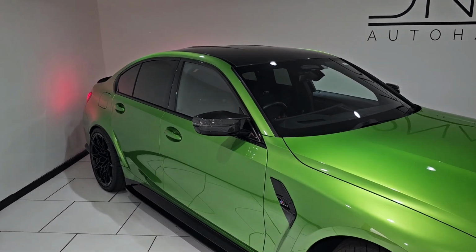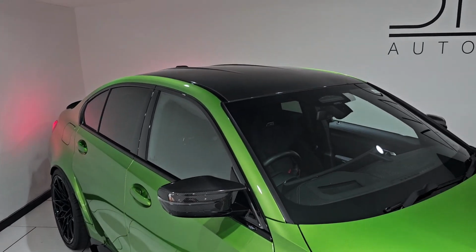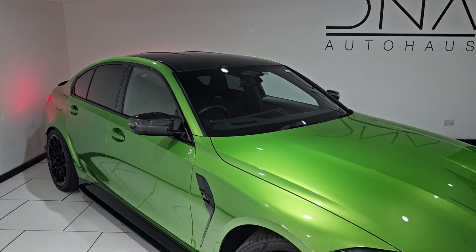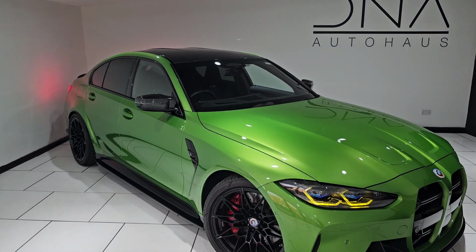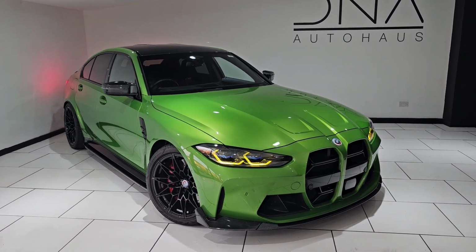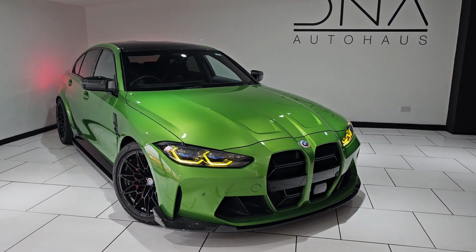With the carbon exterior package, the BMW comes with carbon fibre wing mirrors and also a carbon fibre roof as standard. This vehicle has also been lowered on lowering springs with the addition of wheel spacers just to complement the stance. And the Technology Plus package includes the Driving Assistant Professional, and this includes radar guided adaptive cruise control with lane changing and steering intervention.